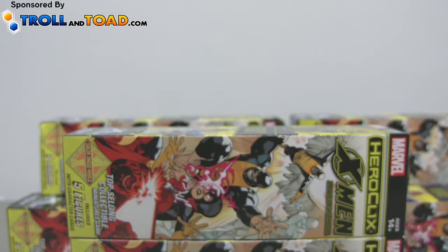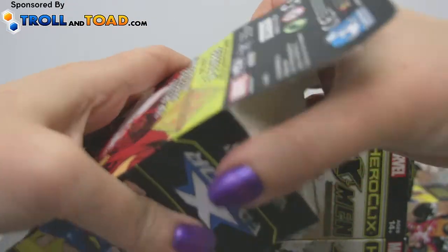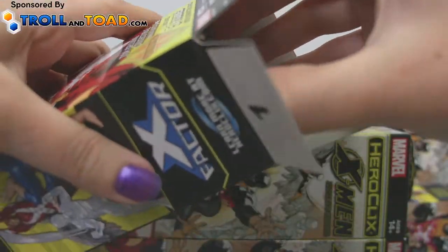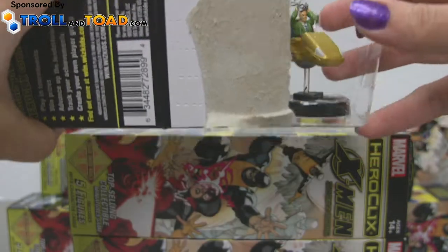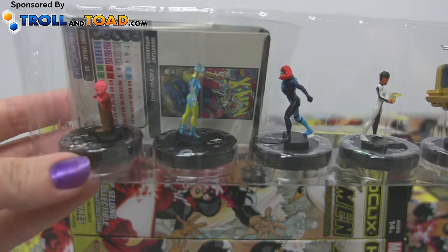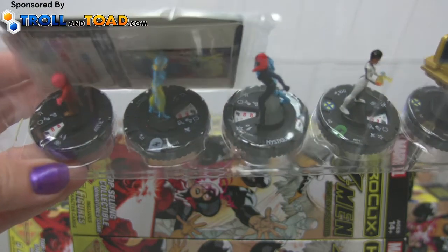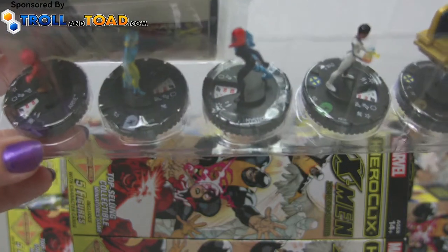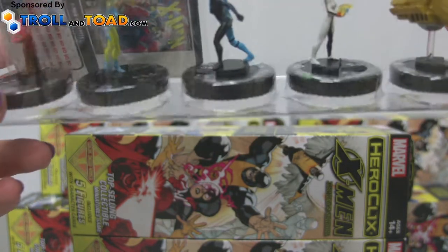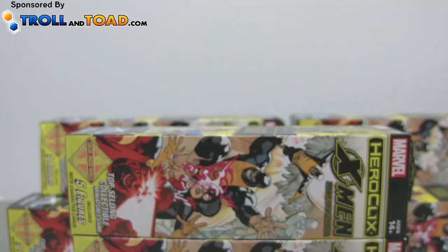In fact, I'm going to pop this tape with a little blade over here so we don't have quite as much trouble getting these packs opened, so you can see these figures as they come out of the package. Cool. We got Artie, Skids, Mystique, Oya, and of course Professor Xavier right there. Pop these figures out and we'll be back in just a second.